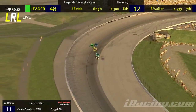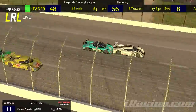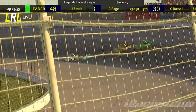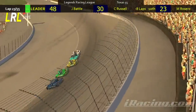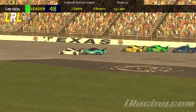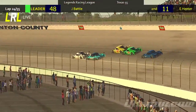Aaron Brown going to the outside. Brendan Timon will go with them. Now they're going to make the move for the lead and for the stage points as they come to turns 3 and 4. Will they have enough momentum? I don't think they do, but they're going to get a huge run on the exit, and here they come. Brendan Timon to the outside of Eric here, but Jalen Battle leads that lap.